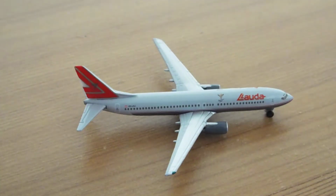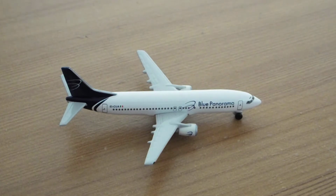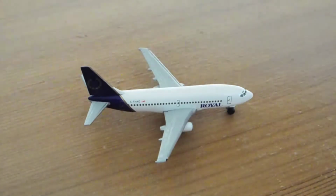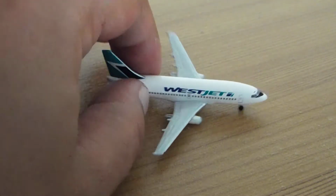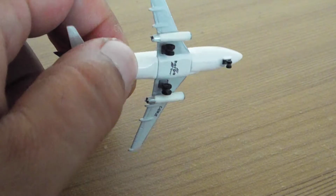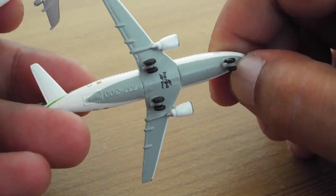Moving on to the 737s, I'll start off with the Lauda 737. Blue Panorama next. Well, Royal, to complete the 727 and the 737. WestJet. This one is actually quite a good model, quite a lot of detail from Herpa, as opposed to, let's say, this Germania example, which is quite stubby. You can tell it's one of the old molds.